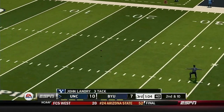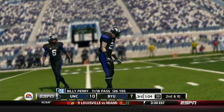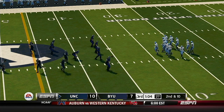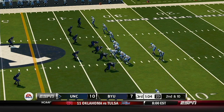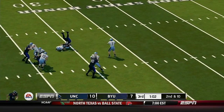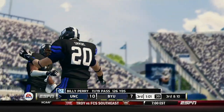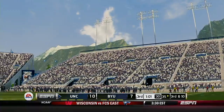Throws a bullet, and that one's incomplete. This wide receiver is very frustrated. You can tell by his body language. He did everything he needed to do to get open to be able to make a big play. The quarterback just didn't put the ball in the money. From their own 35-yard line, second down. And that one's incomplete. Washington intended to see the ball. Third down.